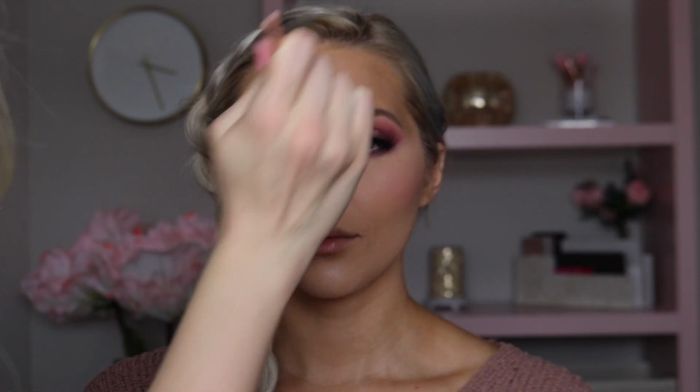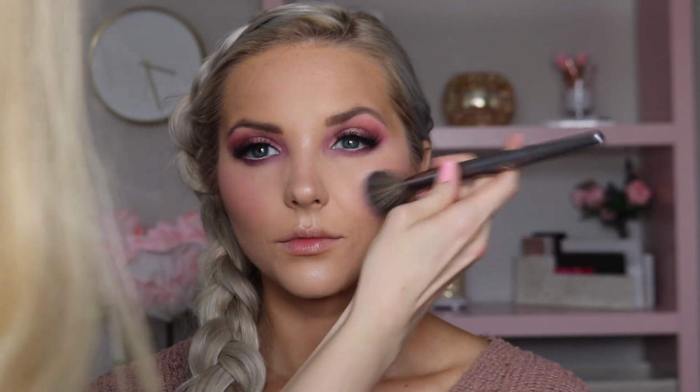Okay, I set the face with the Morphe Continuous Setting Mist, and now I am highlighting the high points of the face with the Benefit Cookie Highlighter. Chin, top of the cheekbones, Cupid's bow, nose. And now I took my Morphe Cool Tone Blush Palette and went over that blush. Even put some on the forehead and a little on the nose. And I wanted to just kind of re-emphasize her eyebrows a little bit.